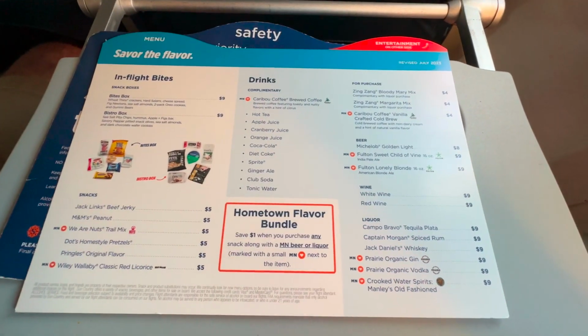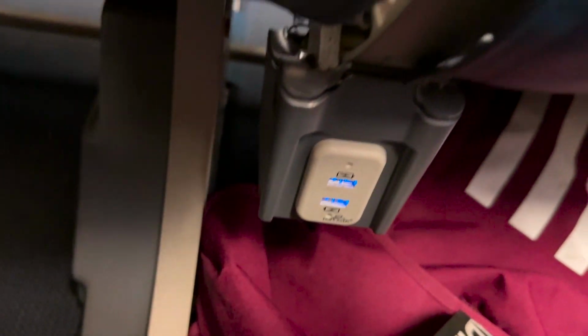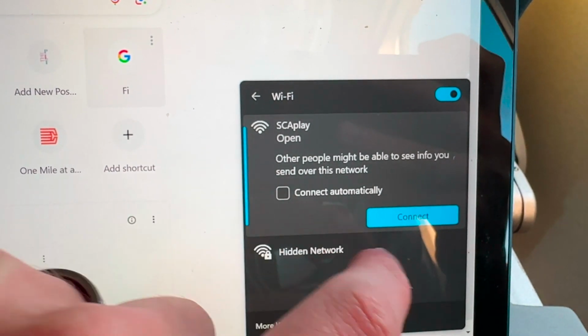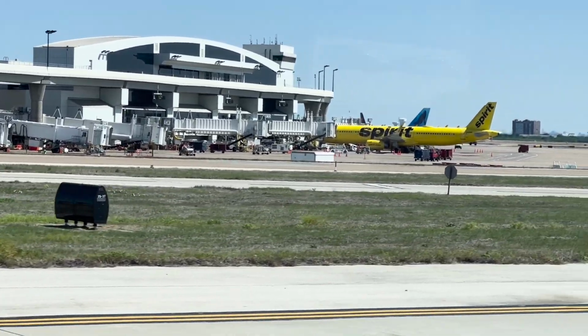Sun Country is the only airline in the comparison offering complimentary beverages, reclining seats, and a USB charger. Wi-Fi, as well as streaming in-flight entertainment is available, but the system was not working on this flight. Let's see who comes in first place in our ultra-low-cost comparison.